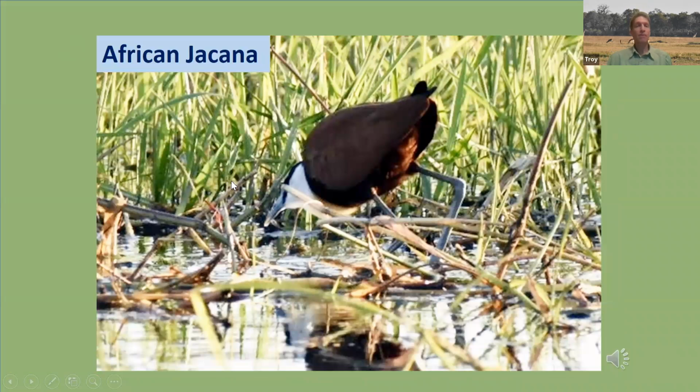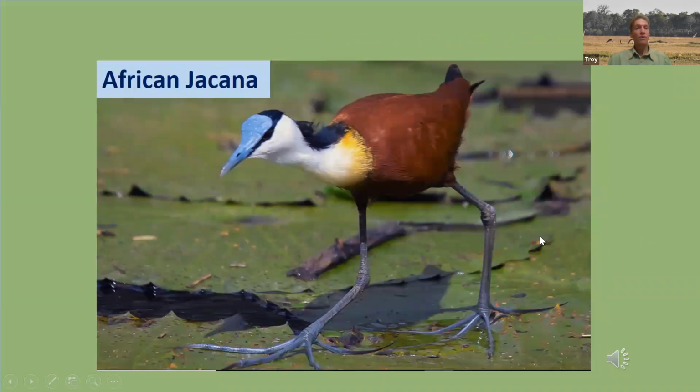Another bird that occupies a similar zone, but it actually looks like it can walk on water, is the African jacana. So it's also looking for invertebrates and also seeds and whatever it can find in this particular zone. Here's another photo of it, and the remarkable thing about the African jacana is its long toes.